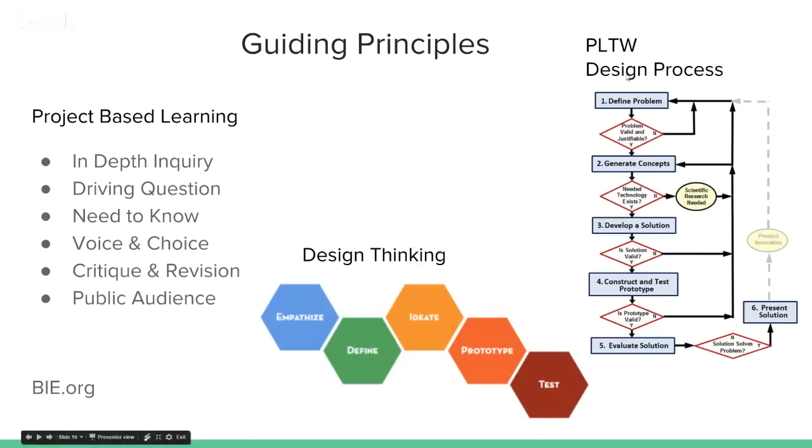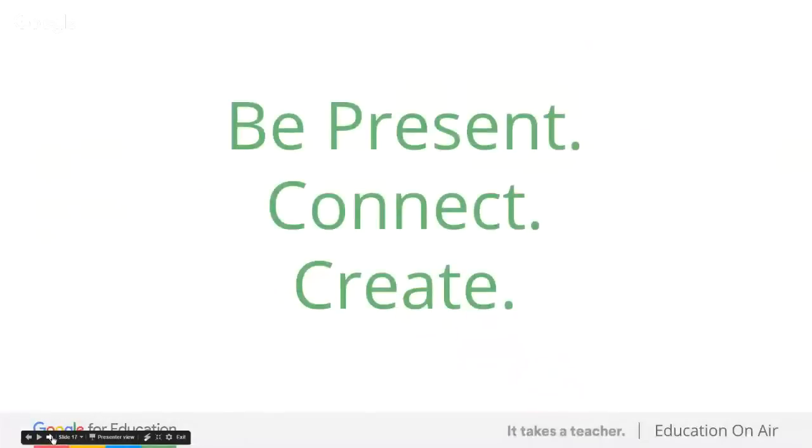If you look at the Project Lead the Way design process of defining a problem, generating concepts, developing a solution, prototyping, evaluating the solution, and presenting it with that arrow going back to the beginning, this iterative process, you can see that's also the same. So if we were to look at a Venn diagram of these 3 things, there's a lot of overlap, and that's kind of what the maker mindset's all about. Be present, connect, and create. If you do those 3 things as a teacher, you're on the right page.